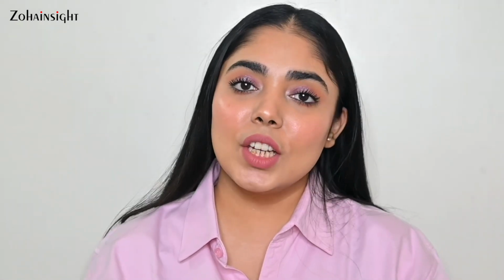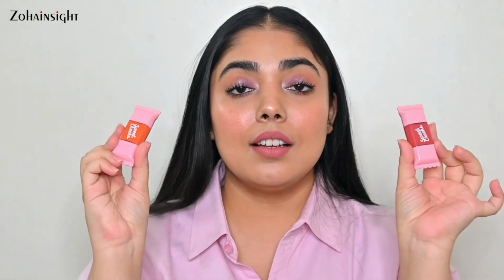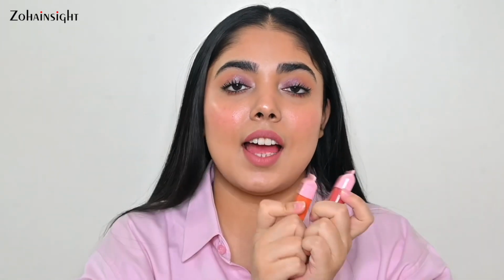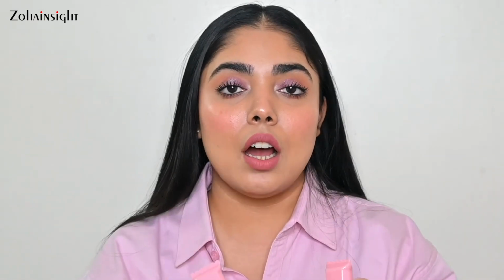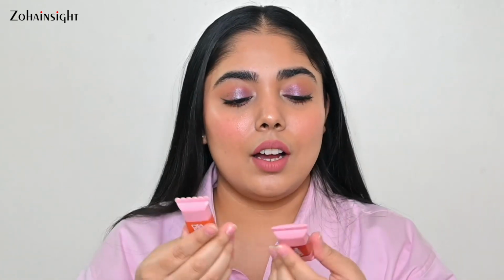Now this is a newly launched product. This is Posh Sweet Cheeks Liquid Blushes. Beautiful, super cute packaging like chocolates. And these two are my favorite shades. I have 3 shades from this range. Review is up there. They have one more shade which is Raspberry Tart. It's a pink shade. I haven't tried that one. But these two are beautiful.